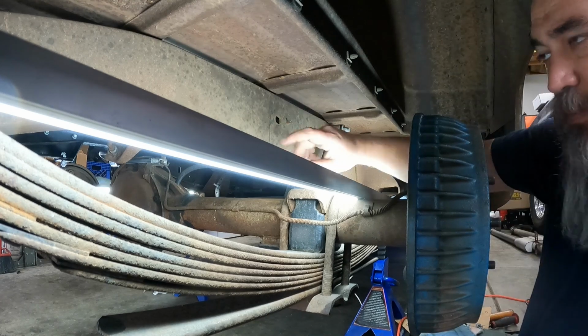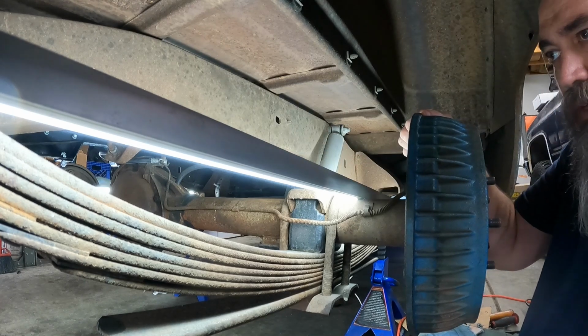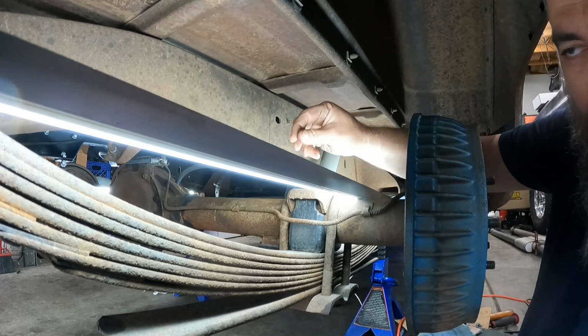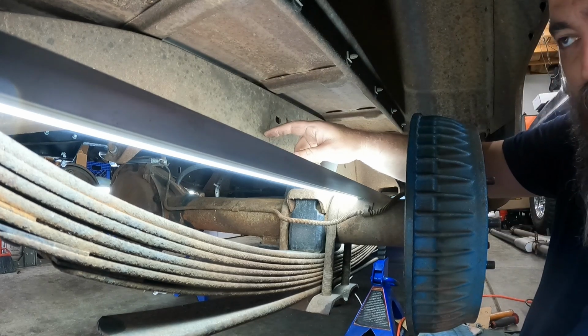I'm using a plasma cutter to cut this. Usually in the past, even though I've had a plasma cutter handy, I've just used a cutoff wheel.